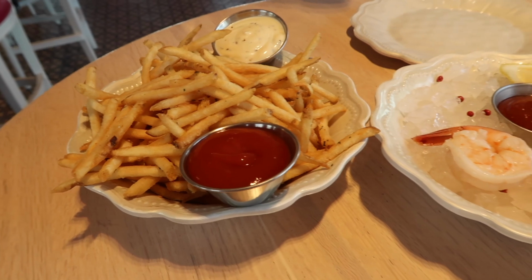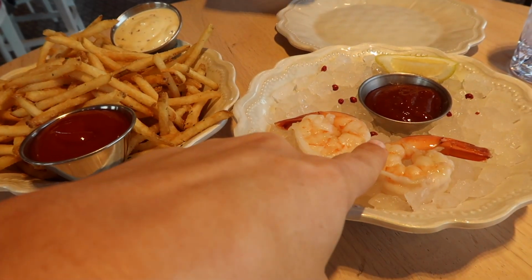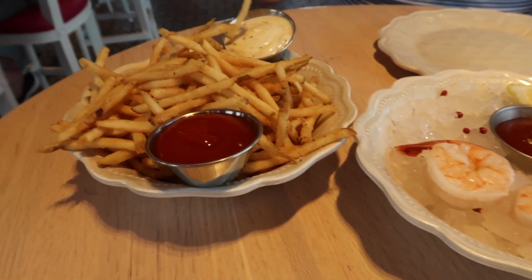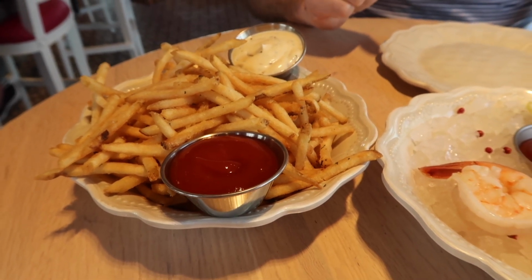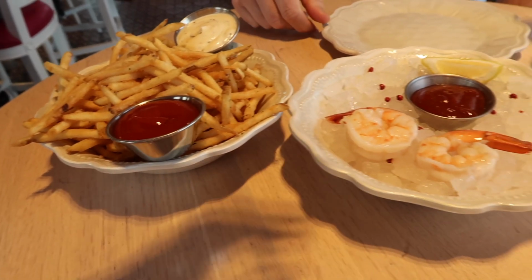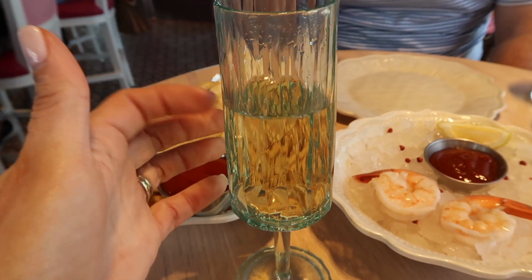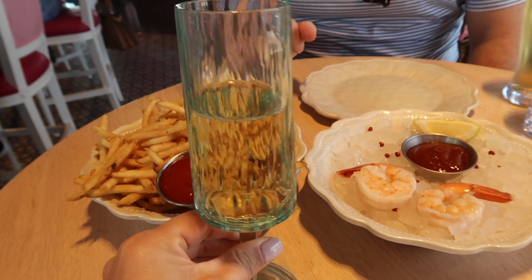We're at White Limousine. In addition to our drinks, we have two shrimp cocktails. These are big ones. I'm excited to eat those. And I got the frites, which come with a yummy dipping sauce and ketchup. Mark seems excited about the dipping sauce. And my champagne, this glass is plastic, which is interesting, but it only makes me want it more because I feel like it would be so cute in my backyard.